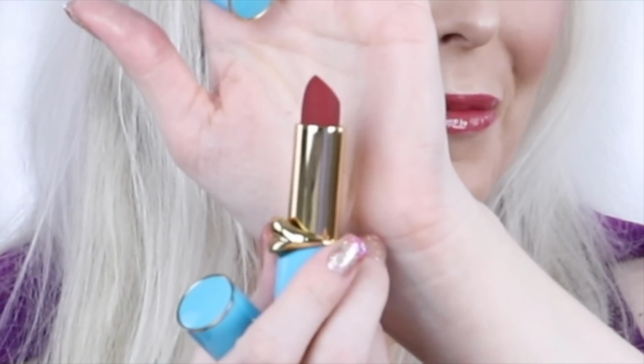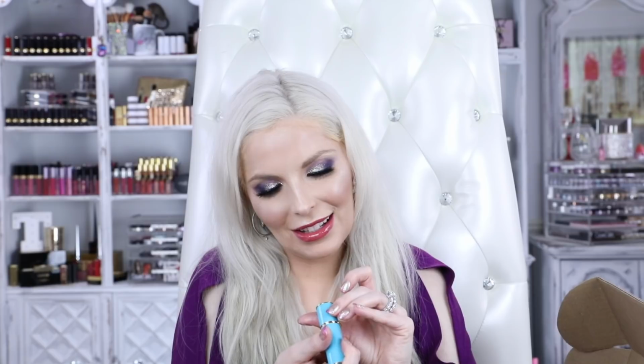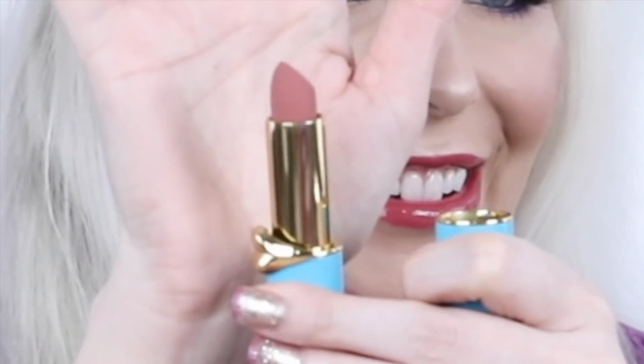Okay. And these are blue. And we have Genevieve 041. Ooh, that's a nice deep berry. And 1995-108. And this palette is the Dark Star.